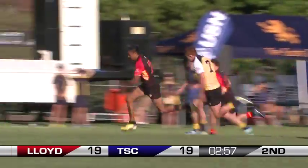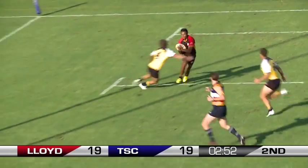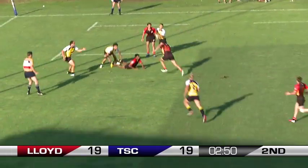French had a great game. Now French is straight through, and look at this defense. They can't stop him, can they? He's going to come inside. Oh, beautiful tackle. Great offload, though, this time.